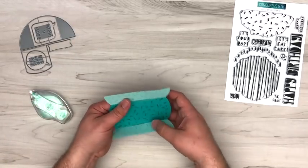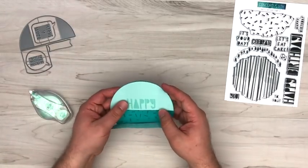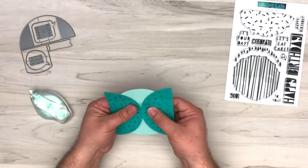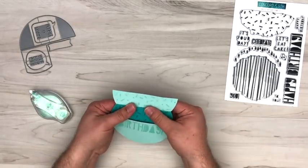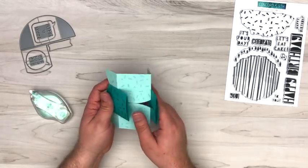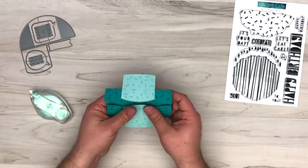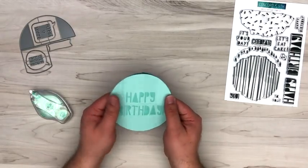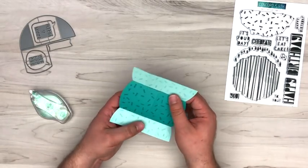And that's how you end up with your infinity die. And then what you would do is, it's a little stiff at first, but you would just start to bend along each of those creases, and you'll notice that it naturally wants to just kind of fold into itself, and it kind of helps you along as you're folding that.